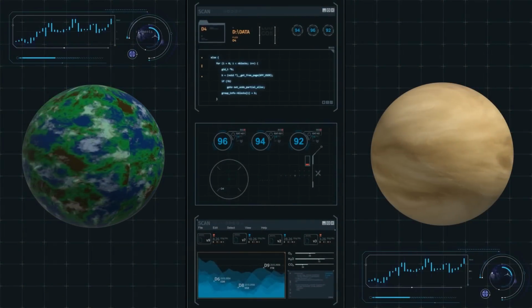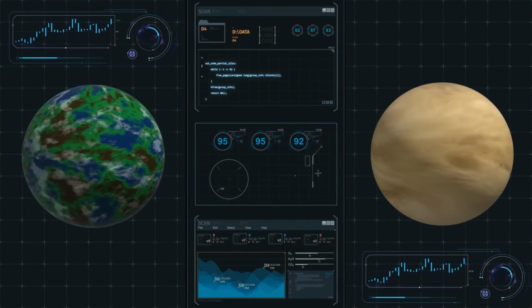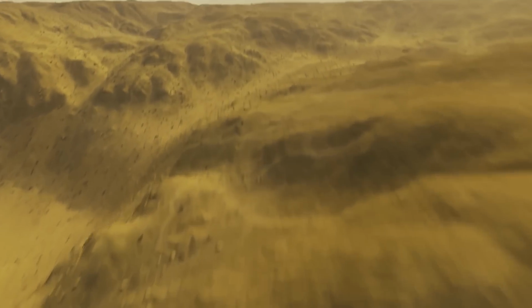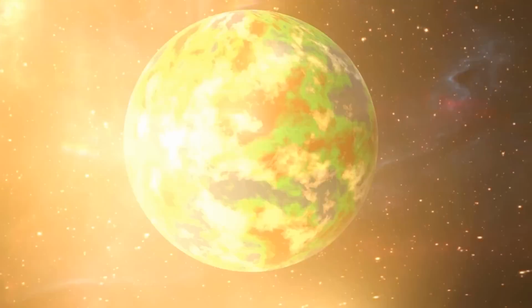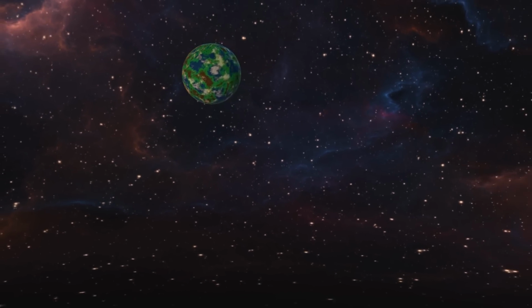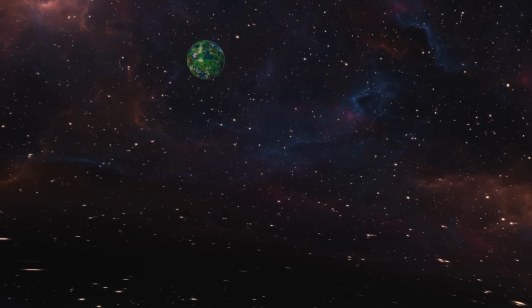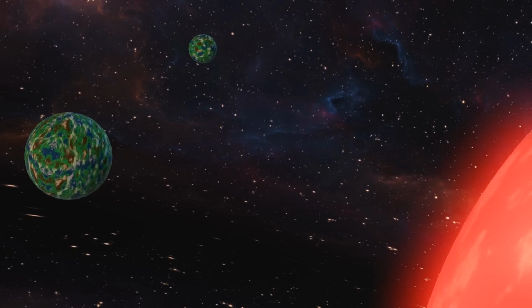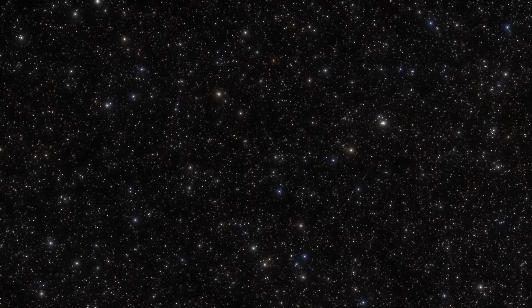Scientific models suggest that this planet could be more like Venus in terms of its atmosphere and climate. And Venus isn't known for being human-friendly. But despite these challenges, LP 890-9c is still a fascinating exoplanet worth studying further. Who knows what secrets it may hold? Let's move on to the next candidates.